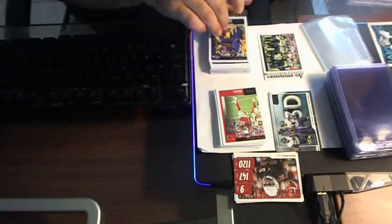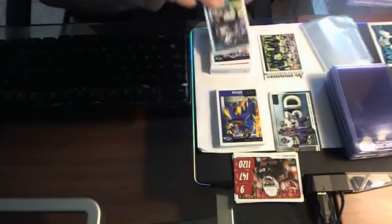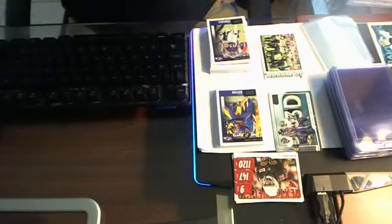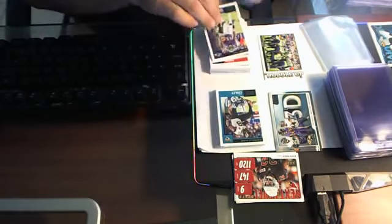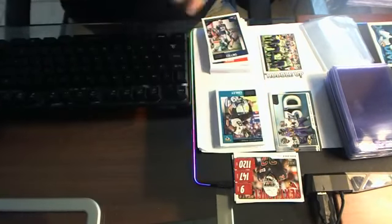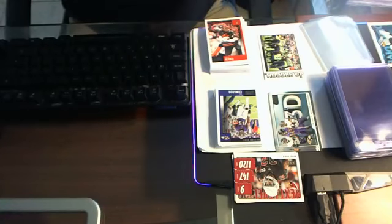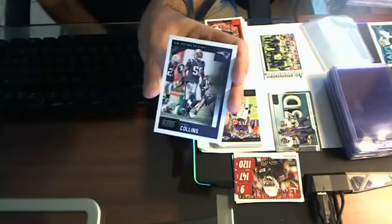Here we go. Miles Boykin. Chris Conley. Pretty decent running back here. Gus Edwards. I mean, he's had a few good games for the Ravens. No Tom Brady either yet. Jamie Collins, good player.